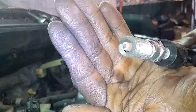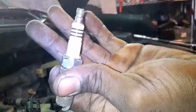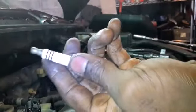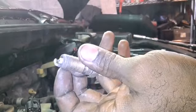Let's see. That's one. That's the one that has the... Yep, I told you. Yep, they put new spark plugs in there and they didn't fix it. You can tell because you don't see the compression seeping through the spark plugs. And these, of course, these are brand new. But yeah.